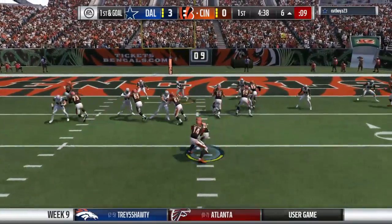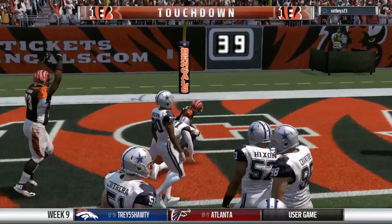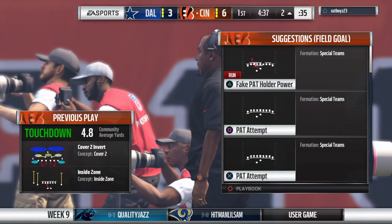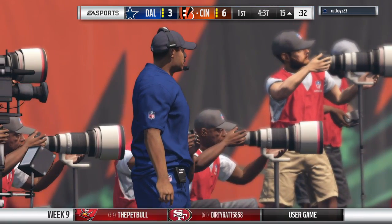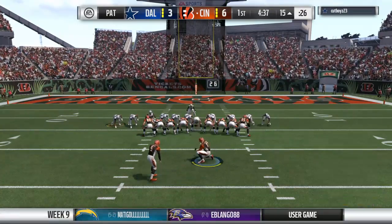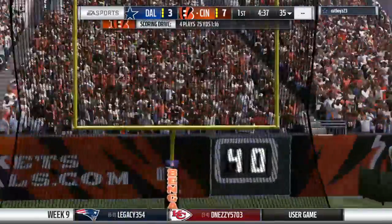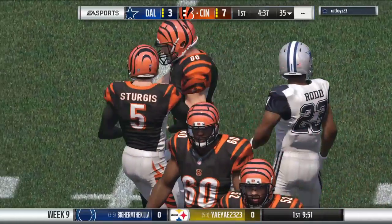So the chains are on their sides. It's first and he'll take this into the end zone for a Bengal TD. Giovanni Bernard, his second touchdown on the season. And the Bengals are going to take a first quarter lead. They'll see that opening drive field goal and raise it a touchdown, and that makes it 7-3.